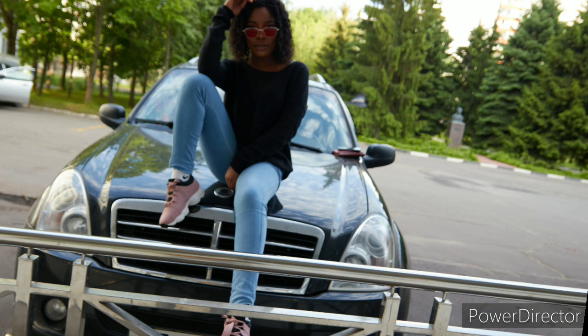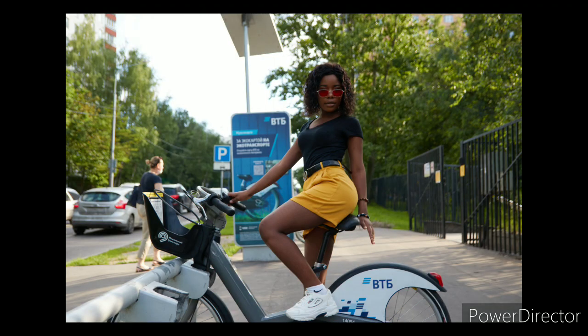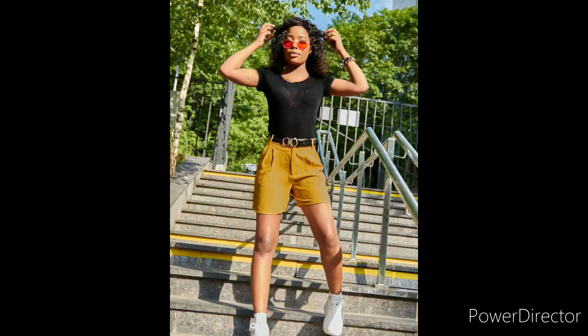Then here I just wanted to pose on a car, guys, because I love cars. Then boom, with yellow shorts. I really love the shorts, just the shape of it brought out my actual shape, and the black top. Then I felt like, oh, I just have to be in a magazine.